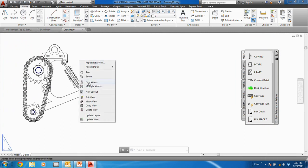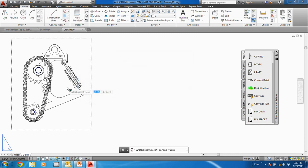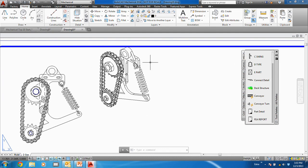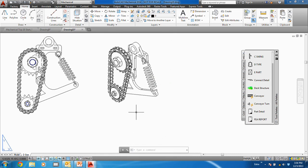If I right-click, I can do another new view. This time I want to do an isometric view. We'll pick OK. You just simply select the view you want, generate the view here. It automatically draws all the data for me. I can move a view, get it aligned on the sheet of paper, and I'm ready to go.